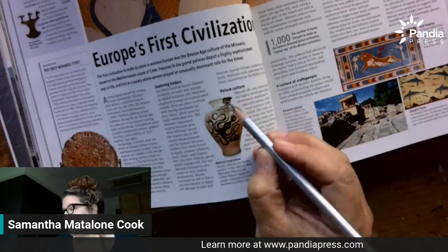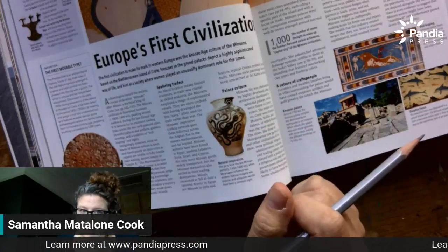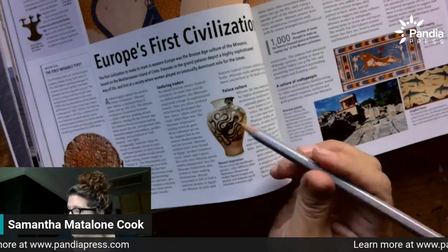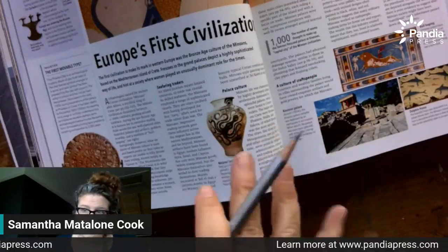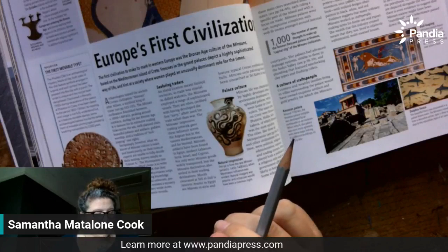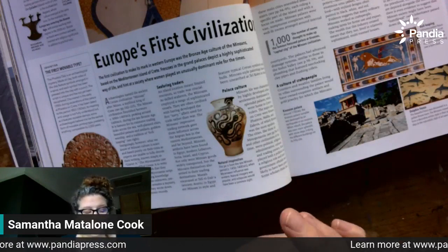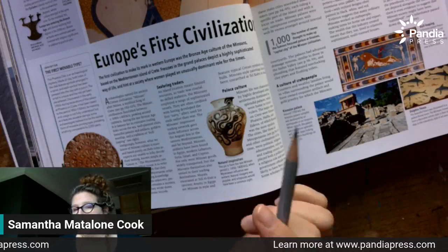What's the object's condition? So the condition of this vase is actually very, very good. And so I just want to note that we're able to decipher so much of it because it's in such good condition. And then the last two questions are, how does the object make you feel? And what more do you want to know about the object?